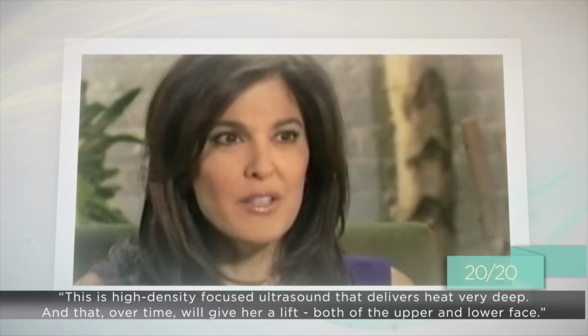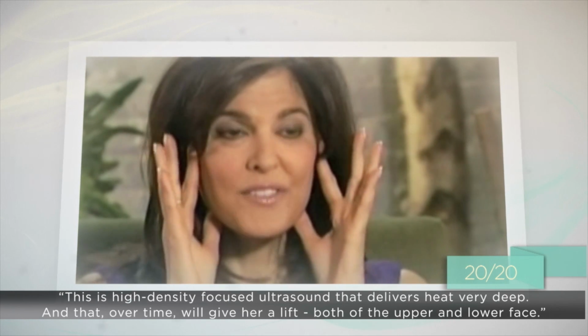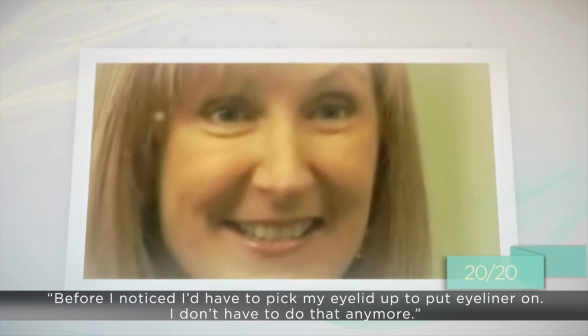This is high-intensity focused ultrasound that delivers heat very deep, and that over time will give her a lift, both of the upper and the lower face. 3 weeks after her visit with Dr. Day, Cherie Bowman is getting used to her new face. Before I noticed I'd have to pick my eyelid up to put the eyeliner on, and I don't have to do that anymore. If you have all these treatments, does this mean that you will never look old?